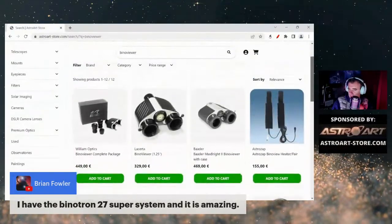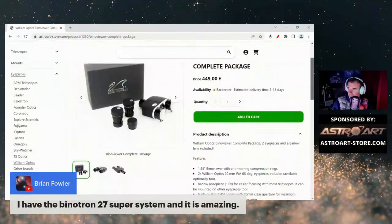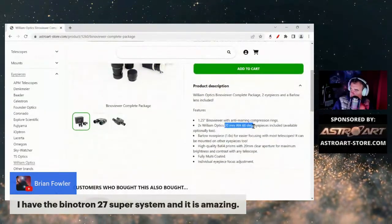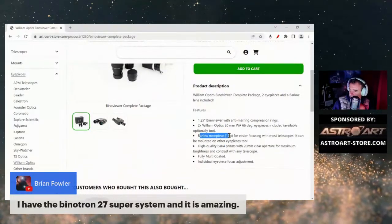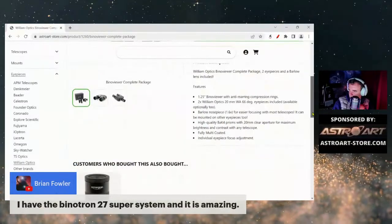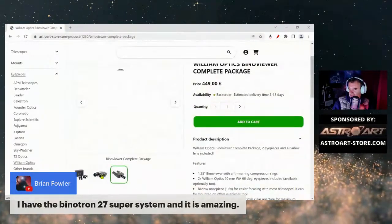But this one, look, William Optics. Is this worth it? Complete package, 2 eyepieces. Let me see what they have here. Astro Art 20 millimeters, 66 degree eyepieces. Barlow nose piece, 1.6x for easier focusing. Okay, it's the adapter. Fully multi-coated. I think I will go for something like this.